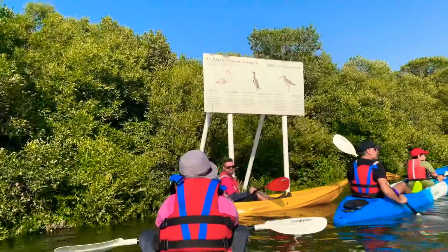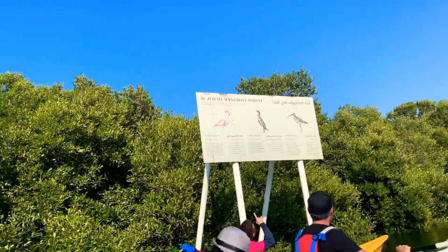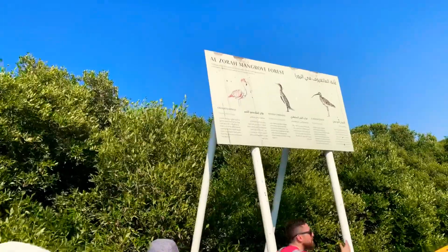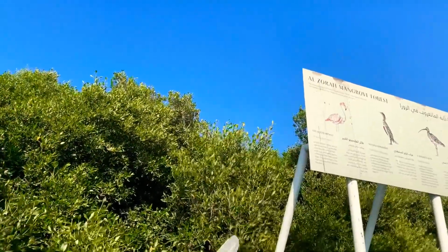The guide gave us the instruction and the information regarding the different parts of the mangrove forest. Here in this area, he explained regarding the different birds that are living in this mangrove forest, especially the flamingos.